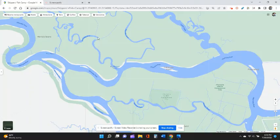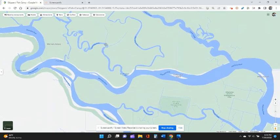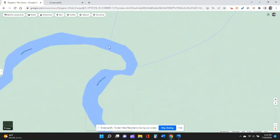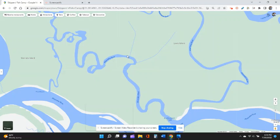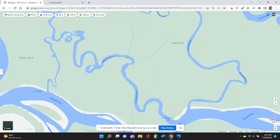The tram lines are these little blue lines that you can see on the map. It's where they dragged the trees out. The reason there's great cypress trees on Lewis Island is because the tram cables that the loggers used to pull them out weren't long enough to get all the way to the interior of the island. Some of the trees that got missed are now over 1,000 years old.